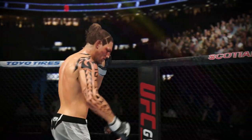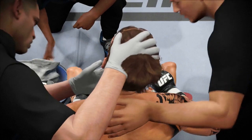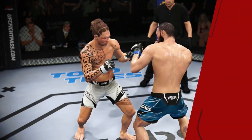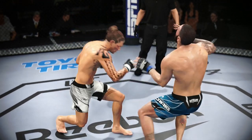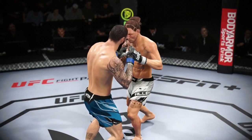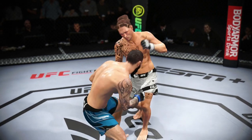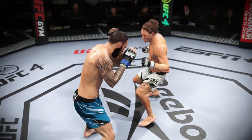Take a seat. That was awesome. Really hurt him, okay? He's in trouble. There's the end of the round. He stayed committed to doing damage upstairs and landed a seminal blow in that round. It was accumulation of those strikes. He kept hitting him over and over to the head. Eventually, he found the one that really did damage his opponent.